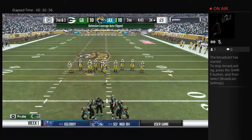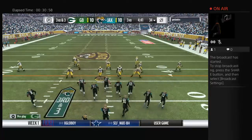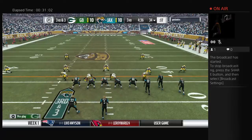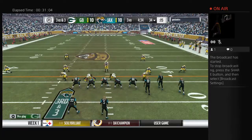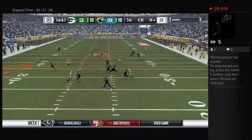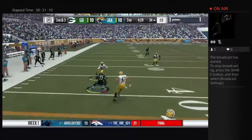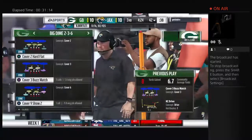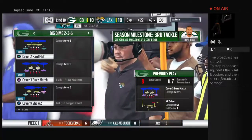We're still in search of the first down after that last completion. And on 3rd and 3, they decided to go with a dime package. Yeah. 6 DBs. Yeah, you're right. They've got 6 out there. Bortles going to try and throw on 3rd down. He's going to leave this for his running back. It's complete. And he's got the first down yardage before he's brought down at the 42.